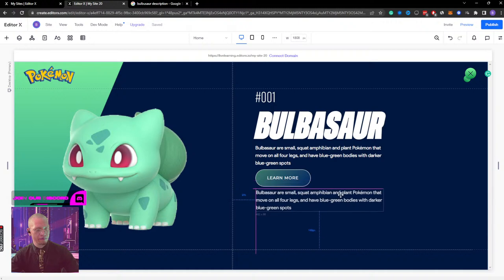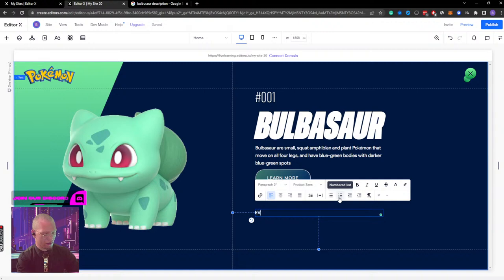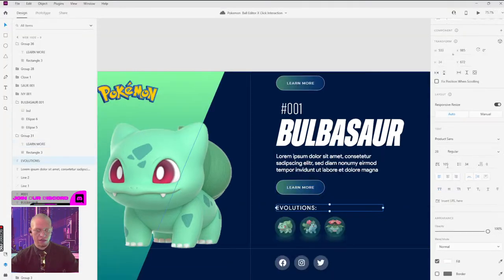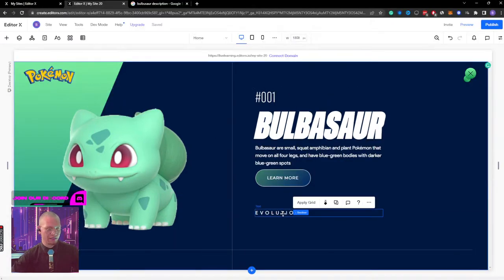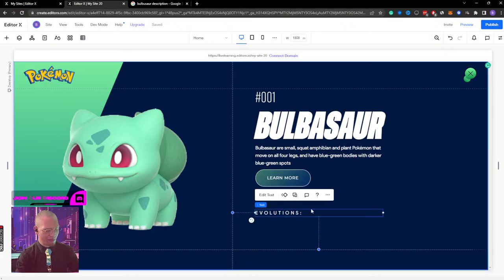Duplicate, Control D. Drag this down. We'll just type in evolutions here. Semicolon. And we'll add some character spacing. We have about 1.5 or 105 here. So what happens if we just do 2? Definitely not. Okay, we're just gonna eyeball it. Right around here. Nope, a little bit less. A little bit less. Alright. And I'm sure it could be a little bit more.